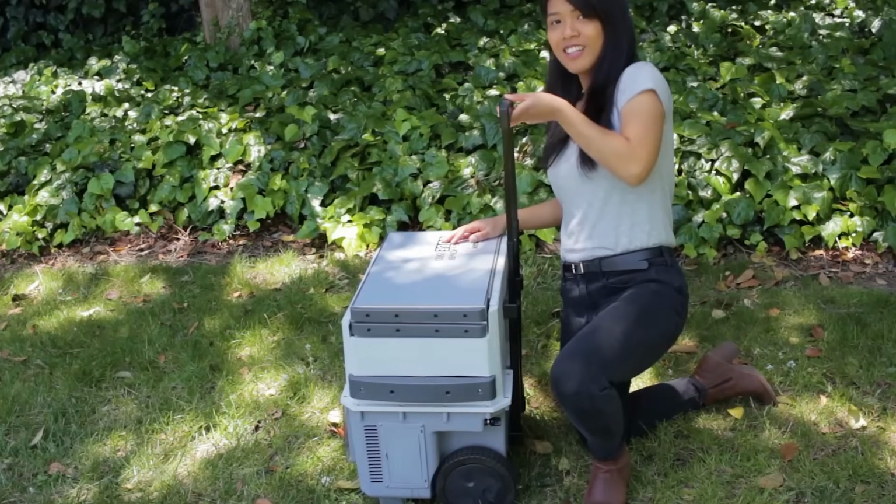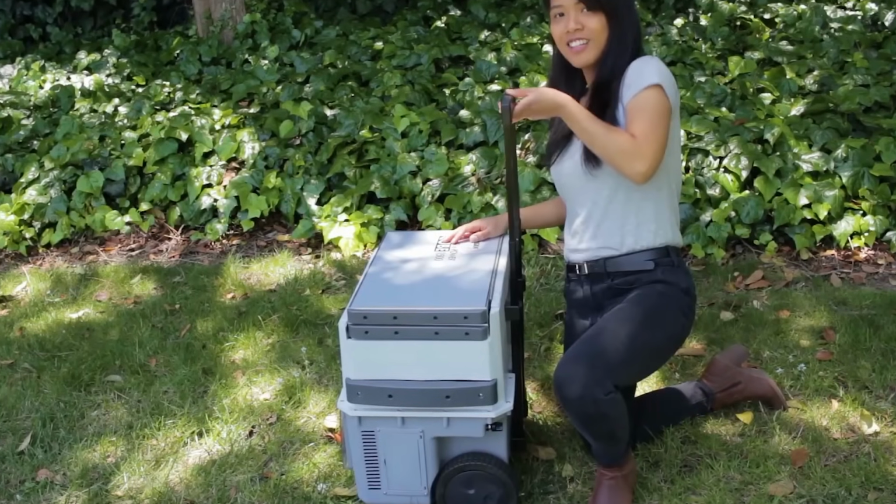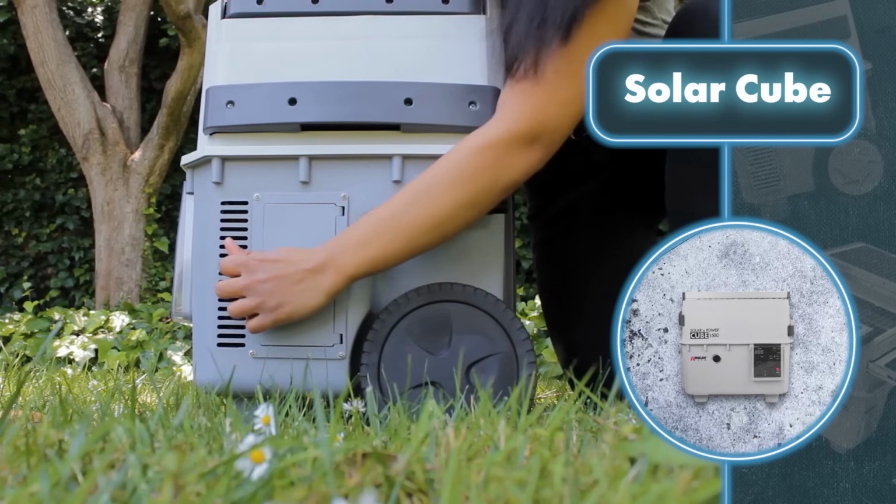For many, it's also important that when folded, both devices look more like a portable cooler than a solar power generator.